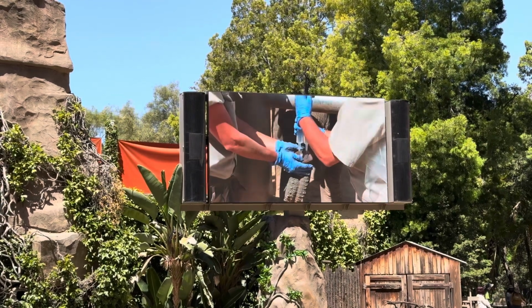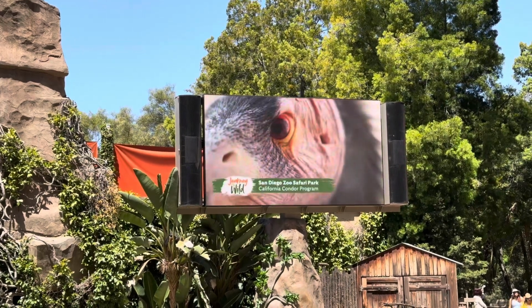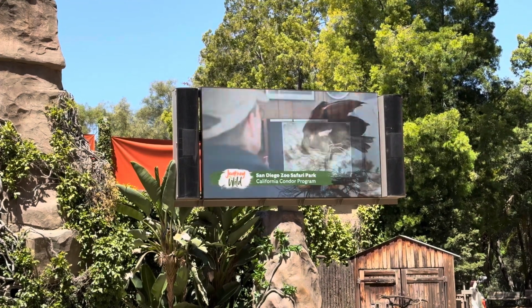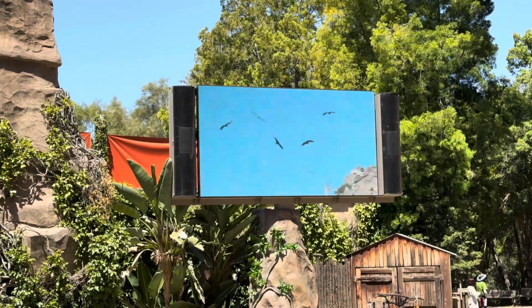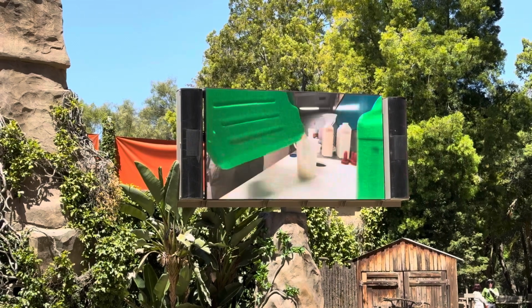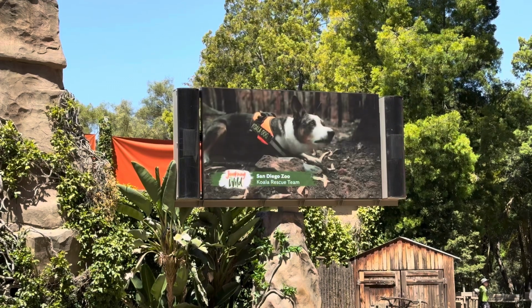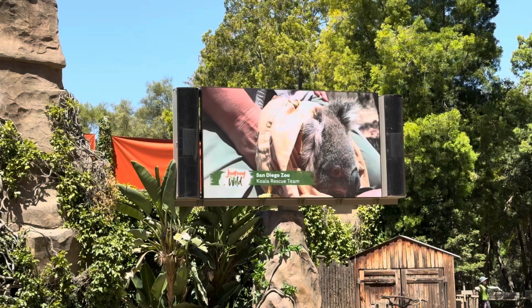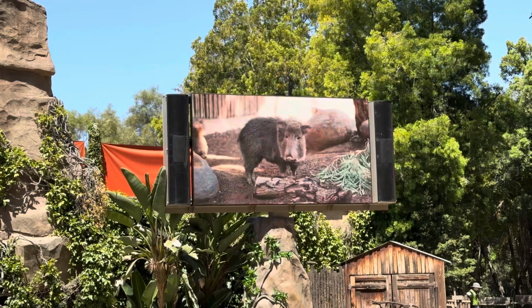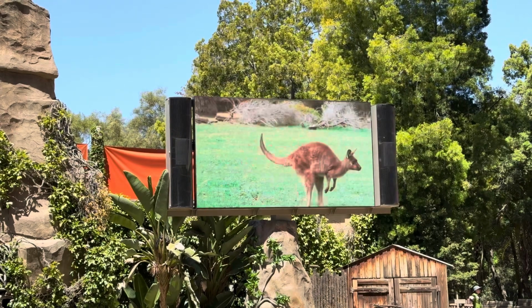Your visit today supports these conservation miracles for wildlife worldwide. Like with the California condor, who became extinct in the wild in 1983, before the Safari Park helped grow their numbers back to over 500. Or Edward, the first southern white rhino born through artificial insemination in North America. So join us today for incredible stories. Meet some of your favorite animals as we journey into the wild.